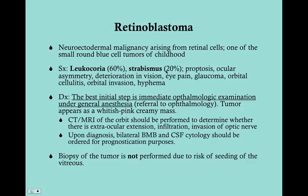present. That's a little less common. Only about 1 in 5 children with retinoblastomas will have strabismus, and that's just due to the fact that this is affecting vision. Other ways that this can present, but are a little less common in the U.S. because this tends to get diagnosed a little earlier now, especially since we have newborn exams and 6-month exams. Can be proptosis if this gets to be large enough, ocular asymmetry, certainly a deterioration in the vision, eye pain and glaucoma, and orbital cellulitis, and if it gets big enough, it can cause orbital invasion.